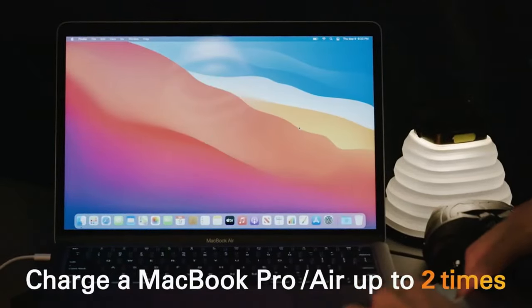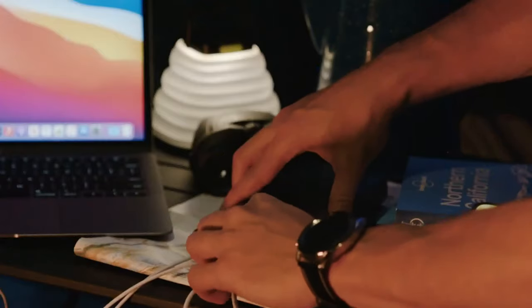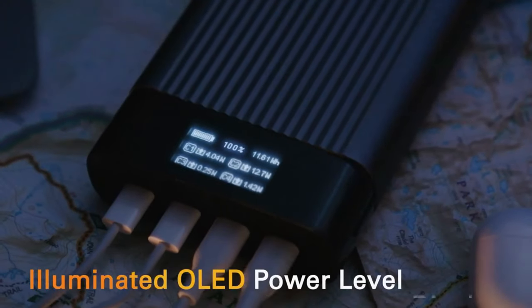Okay, awesome. But what if I'm off the grid for a long time? Glad you asked. With the Hyperjuice battery pack, you can charge a MacBook two times, or an iPhone 13 from empty to 100% over 9 times. Always know how much power you have, day or night, with an illuminated OLED display.